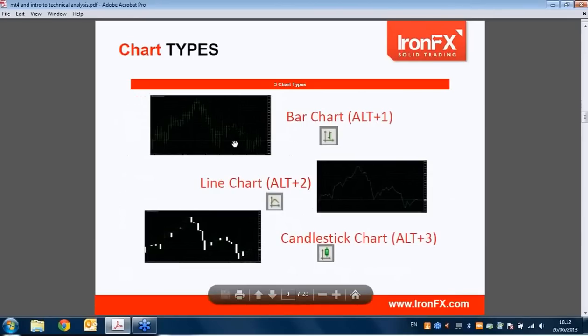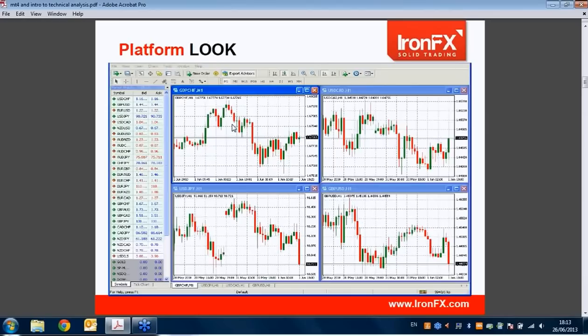As I said, there are three chart types. The first one is called a bar chart. In here, your chart will look like a bar. The next one is called candlestick. As you can see here on the platform, I will always be using a candlestick. With candlesticks, there are two types of candles, bullish and bearish.